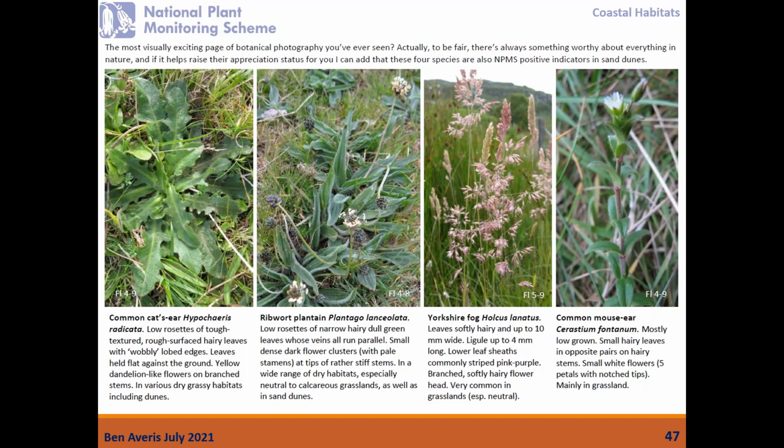Common catsear has rather dandelion-like flowers, but they're on branched stems, whereas dandelion is just single. And the leaves are hairy, slightly rough textured, quite tough textured leaves, with those sort of lobed edges, and they're all held very flat against the ground.